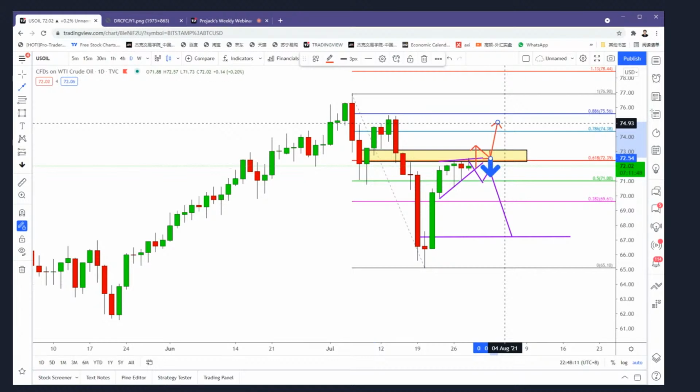Because many times the fake or faulty breakout may happen, but if you capture a very successful breakout, typically for the 45-degree trend line, the profit will be big enough to cover all your losses. I hope that this will satisfy all your needs, right? Because trading is not an accuracy game.